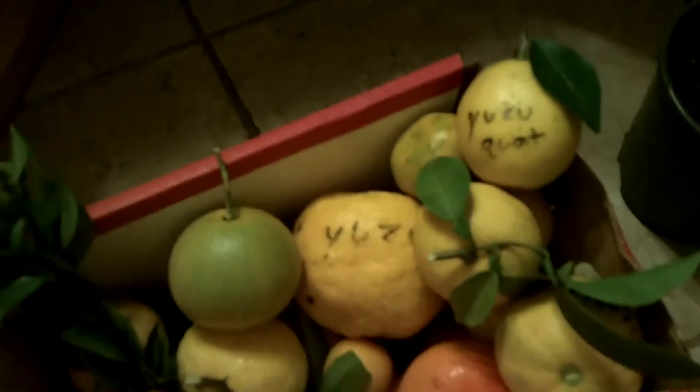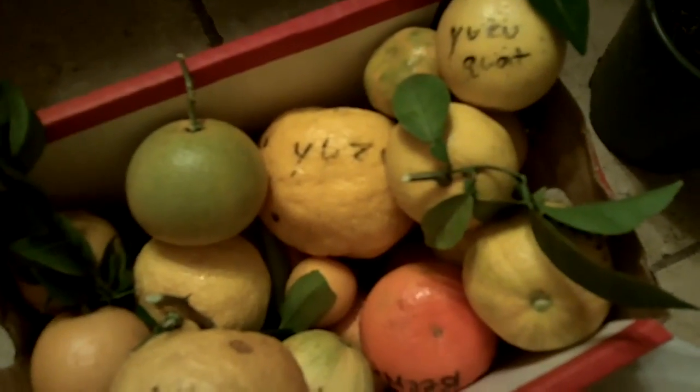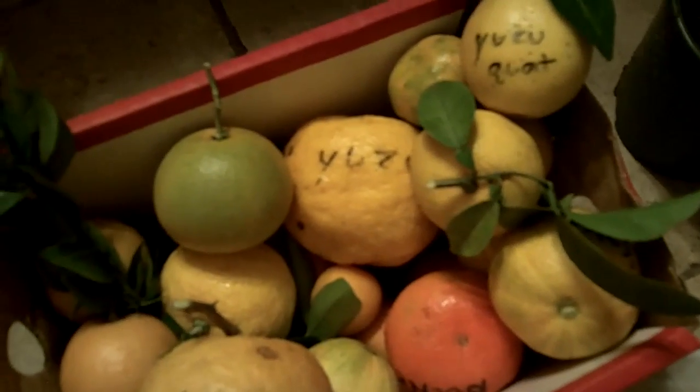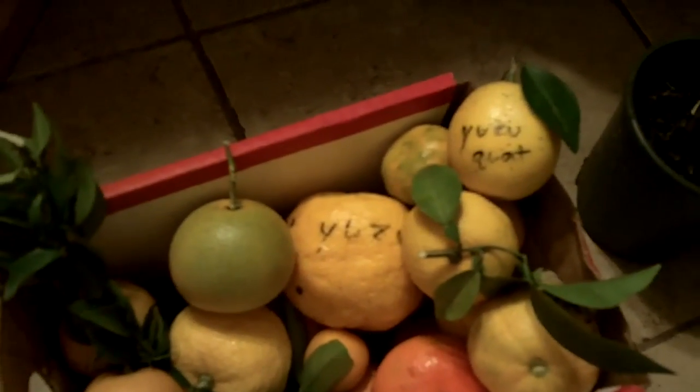Here's the infamous yuzu, and out of all the citrus that I've tried today, the yuzu tastes the best. And I can't explain it. It's got a mixture of everything in it. It tastes like oranges, a little bit of lemon, a little bit of grapefruit, and it's got the smell of it. You could just smell the fruit, and it's absolutely amazing.